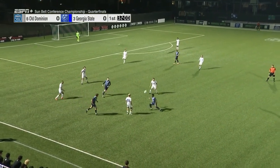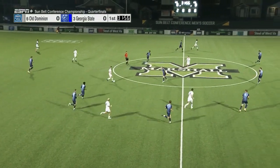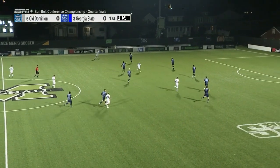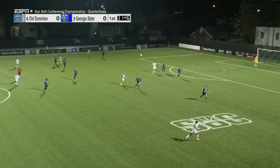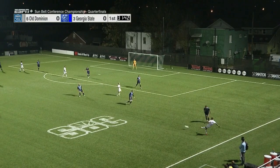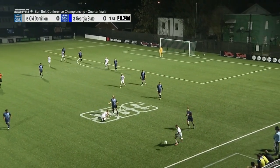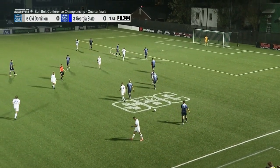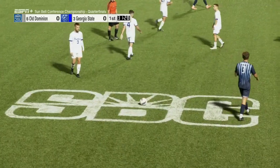They try the give and go there between Mapa and Thomas through the middle. Panthers trying to turn this into a counterattack opportunity. Moving forward with bags of pace now is Georgia State. Good ball to the right side, able to change the angle of attack. Jomo. Misaroli, the transfer out of Gardner-Webb, will get tagged for that foul. A quick whistle from Eric Tattersall.